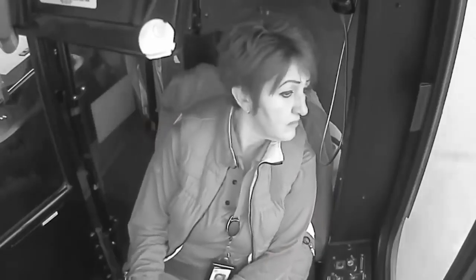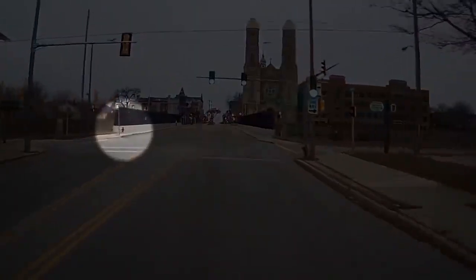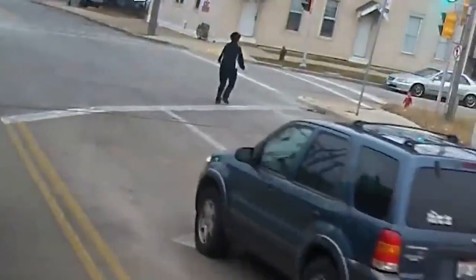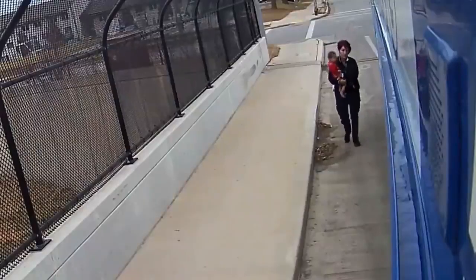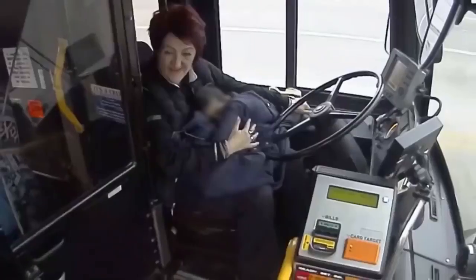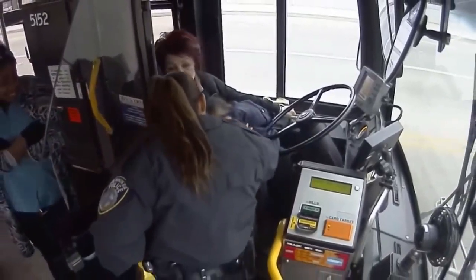This person was driving a bus when they saw a baby running around the streets without a parent. They ran after the child. The baby was taken to the police and was eventually reunited with the father.